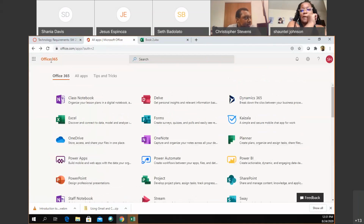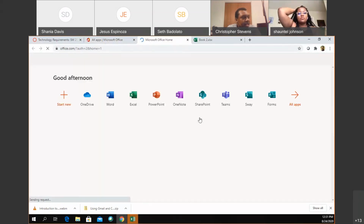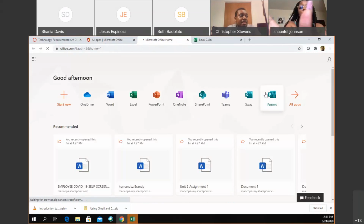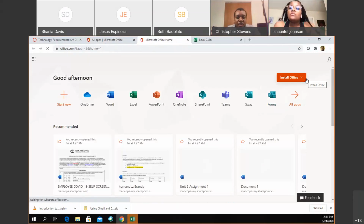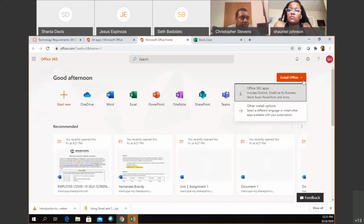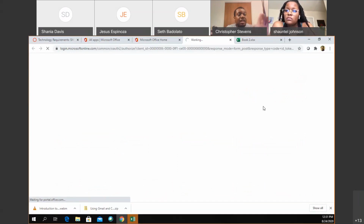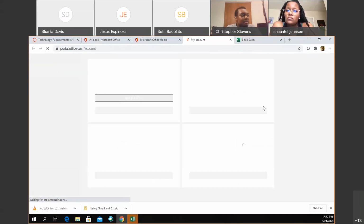Because this is how you will install this if you do not have this on your machine. So if you have a Windows computer, 7 or higher, or you have a MacBook, you can click to the right here where it says Install Office, and you should be able to just click Office 365 apps and it'll download perfectly fine. I've been telling people for years that if you have a Mac you should go to the other install options so that you can let them know specifically and make sure that it's recognizing you have a Mac. And more recently, that's been a big issue for people.